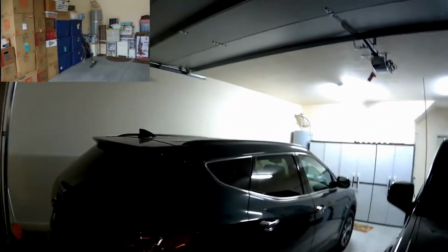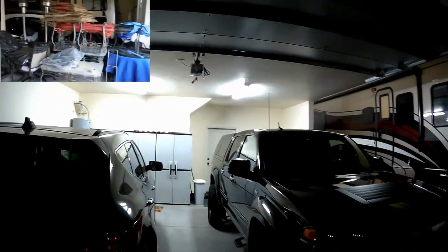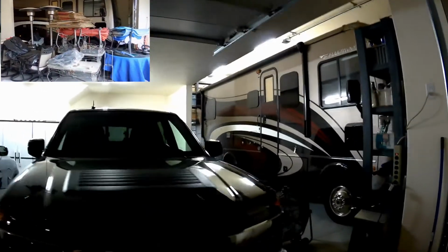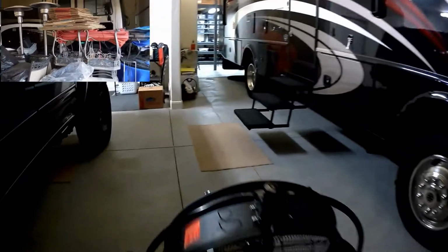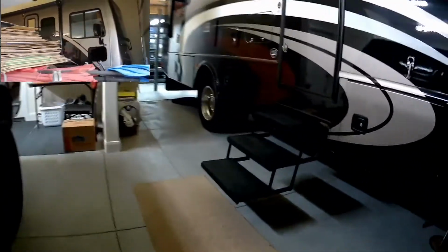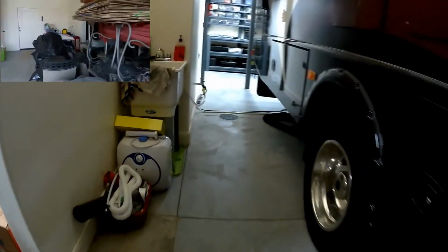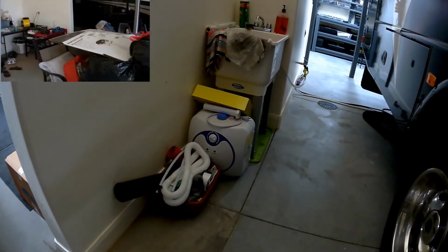Well, all of the stuff stacked along this wall is now gone. All of the stuff under the flair is gone. This water heater isn't going to connect itself, so this will be the next project to keep me busy.